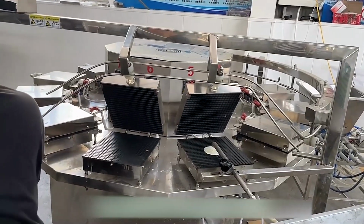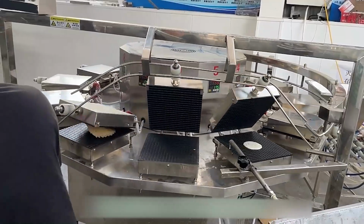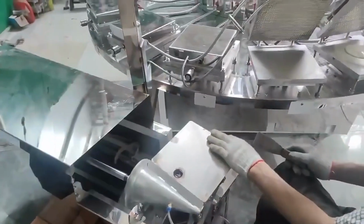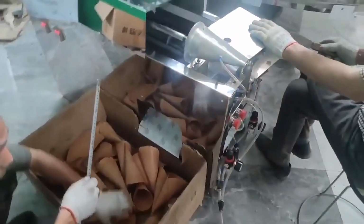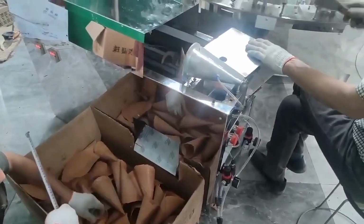Pour the prepared batter into the heating plates, close the lid, and within minutes, the machine presses and shapes the cone perfectly. It uses dual heating elements to maintain a consistent temperature, ensuring even browning and a crunchy texture every time.